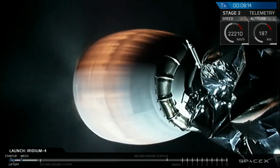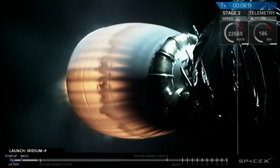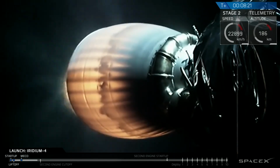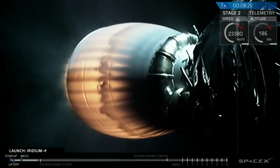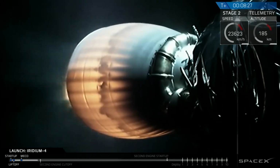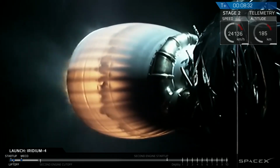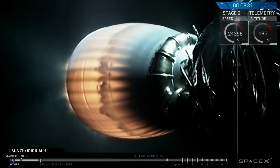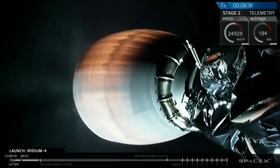So during that coast phase, we're going to pause live commentary. We'll have a map so that you can see our path as we go over the southern polar regions en route to going east of Africa. We've heard the call out. Stage 2 flight termination system has safed in preparation for going into orbit. Once we go into orbit, we'll wait to hear a call from the Guidance Nav and Control Engineer, called GNC, on the quality of that orbit.